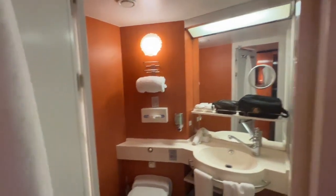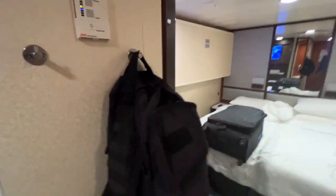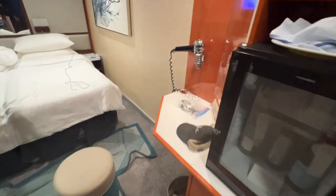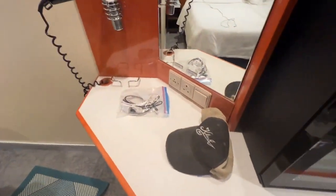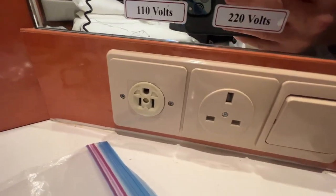They bring fresh towels and everything every day. They make up your room every single day. Every room has climate control. There is a closet space. I have everything packed up now because we're getting off the ship tomorrow, but there's plenty of shelf space. There's a safe here. All the basic stuff that your stateroom would have on any ship, I think. The voltage, they have 110 and 220 volt receptacles here.